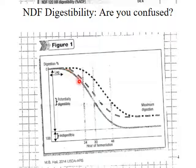You're going to get into that fast fiber area, and then you go to the slow fiber area, and then, depending on the feedstuff, you're going to have an indigestible level here or maybe up here. And we may have different rates of getting there. So this dashed line here is a faster digesting fiber than our dotted one here. Takes a little bit longer to get started, but they're going to end up in the same place there.